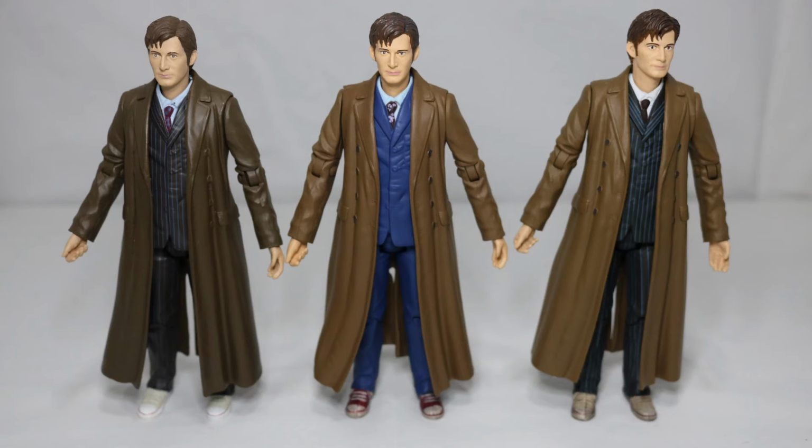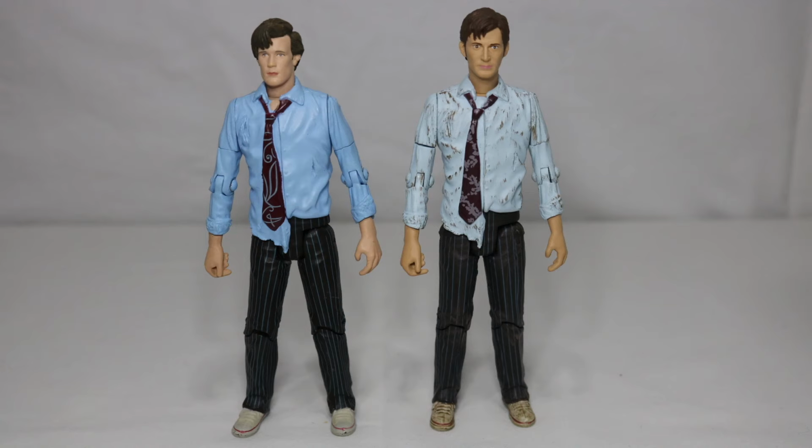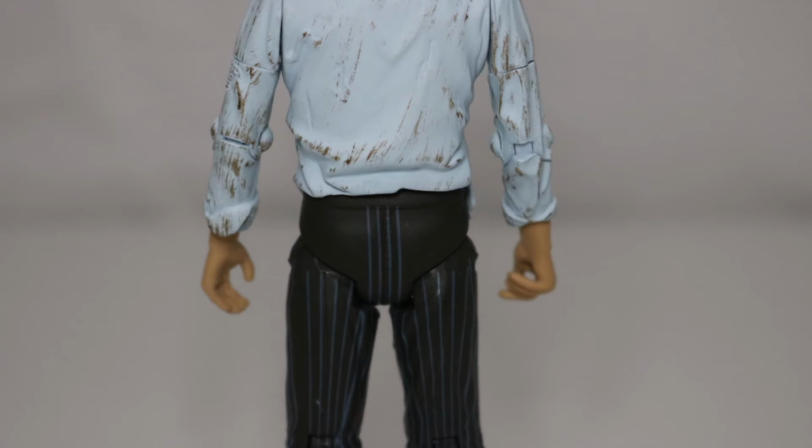The coat is the same bright brown as seen in the 13th Doctor set released in 2016. The Titan Comics version is another new variant of the 10th Doctor, albeit a strange one. It uses the same body as the raggedy 11th Doctor released in 2010. It has a much lighter blue shirt with dirt marks, floral pattern on the tie matching the other 2 figures from the set, and a dirty wash on the shoes. Weirdly, the pinstripes don't continue up onto his behind, which looks very weird.